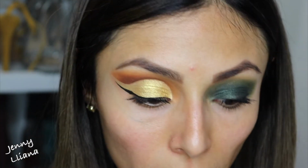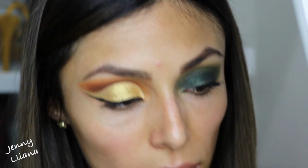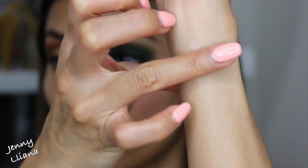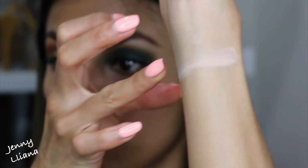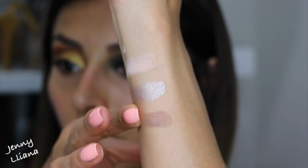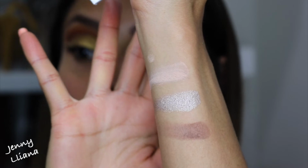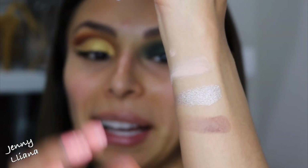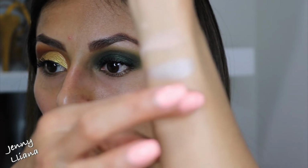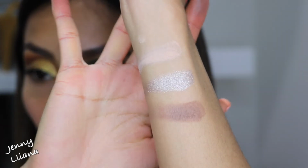And I think just to be fair with this palette, I'm also going to swatch it on my arm so that you can see it. So the first eyeshadow, it's called Poof. Second one is called Power Cat. The third one, it's called Shh. I think that's how you pronounce it. I feel like I need to go over the swatch one more time. Sorry guys, my camera is focusing on me in the background.